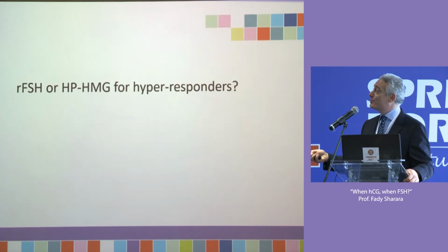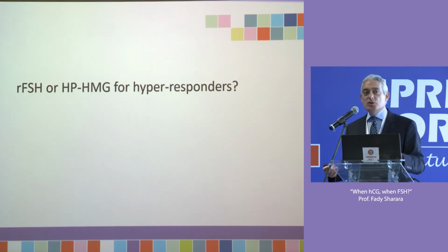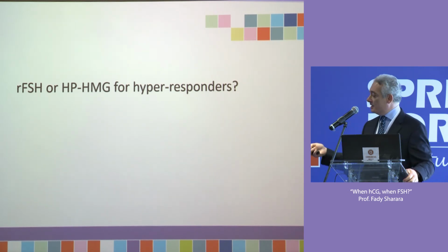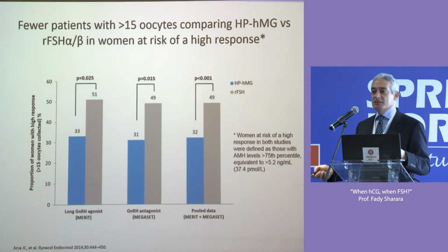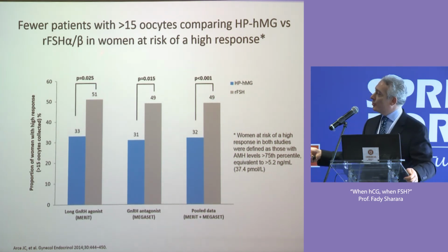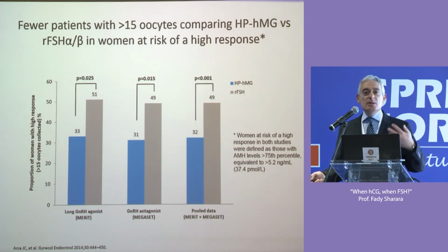It's a superb paper. Okay, so I'm going to touch a little bit on hyperresponders at this point, because this is a contentious issue. What do you use? Can you use HMG in hyperresponders? And sure you can, you can use it in anything. This is actually data from the MERIT and MEGASET trials, where they looked specifically at those patients that made 15 oocytes or more. As you would expect, the chance of having more than 15 oocytes is substantially higher with rec FSH, both in MERIT and in MEGASET. And again, these are women at risk of producing more than 15 oocytes.